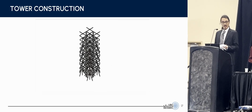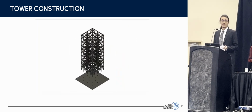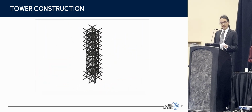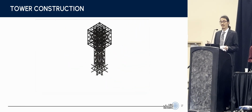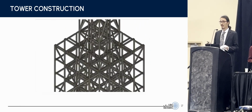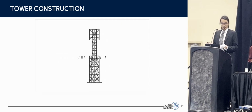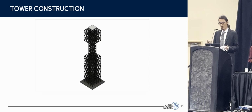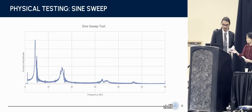Once the modeling and design work was done, we began on construction. Two major considerations were construction quality and joint integrity. We wanted to use wall jigs because they have a higher accuracy and the ability to provide notch joints. However, the complexity of the structure required more consideration. We created virtual modeling and construction sequencing to aid in the construction process. And now Megan will take us through the physical testing.